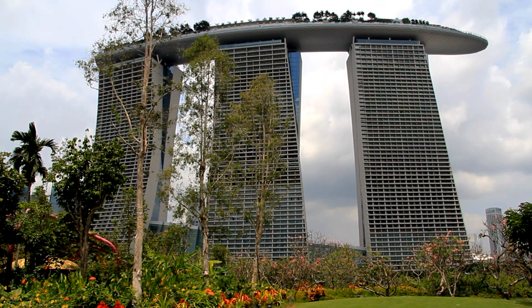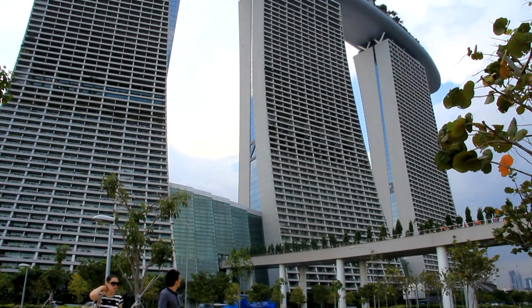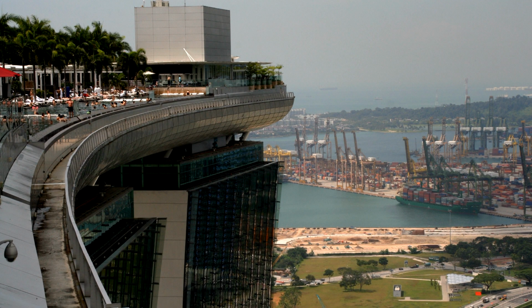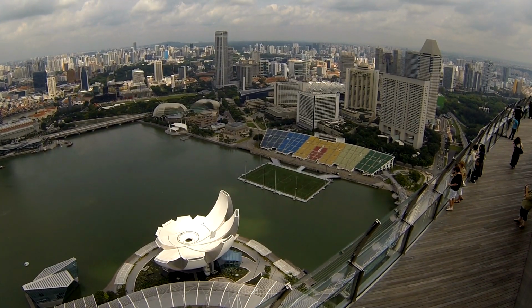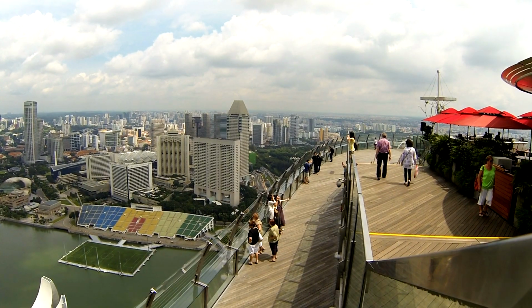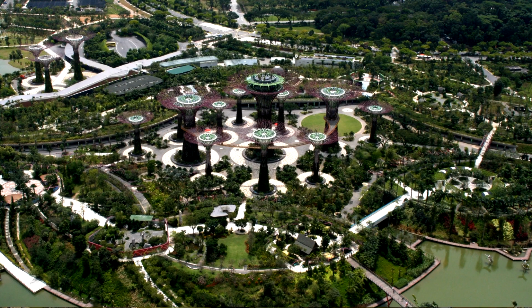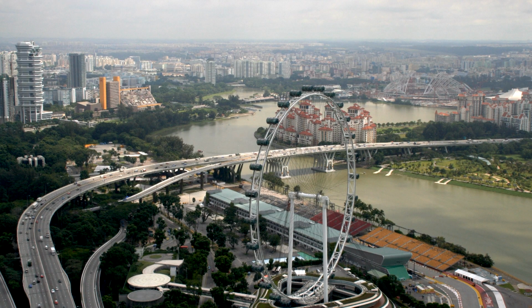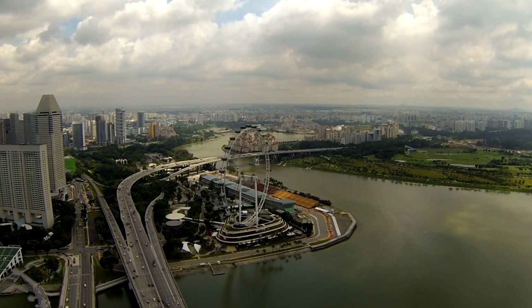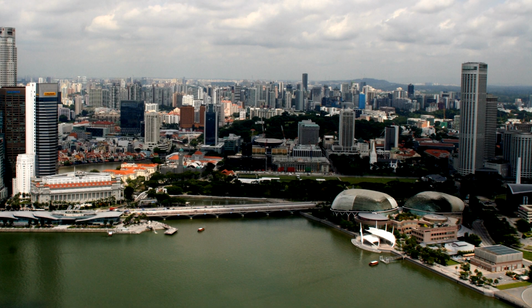To fully appreciate what Singapore is setting out to achieve, we need to see it from an elevated perspective. The Marina Bay Sands complex is an ideal platform for an overall view of this modern city. After touring some of Singapore's latest developments, I'm left with no doubt that it will achieve its city in the garden status.